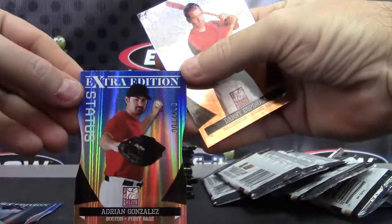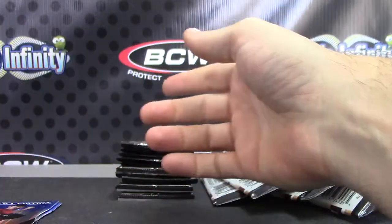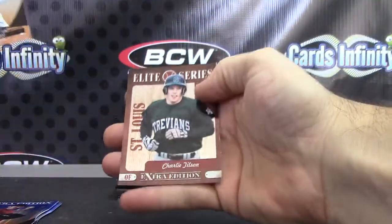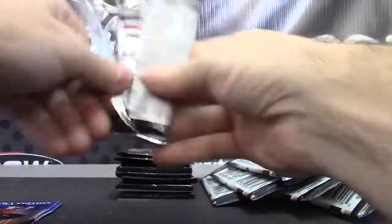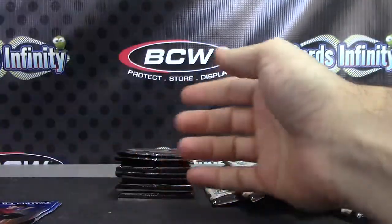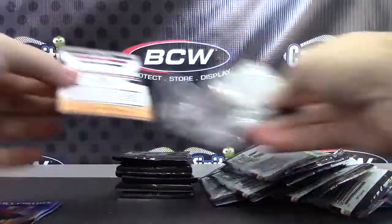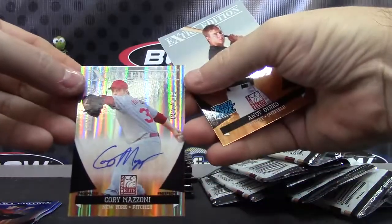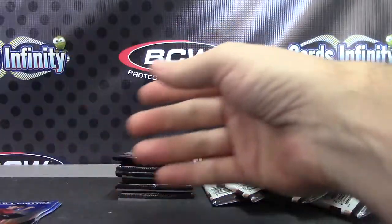Third die cut, numbered to 100, Adrian Gonzalez. Charlie Tilson. Building blocks. Corey Mazzoni, 433. Mazzoni.